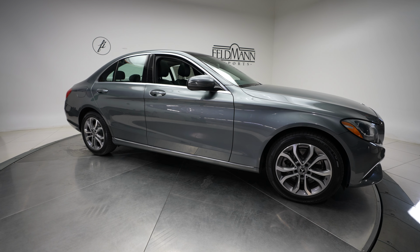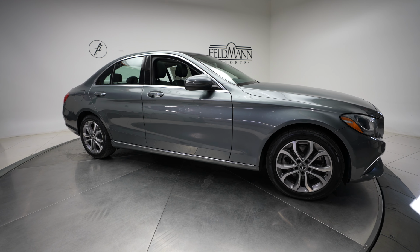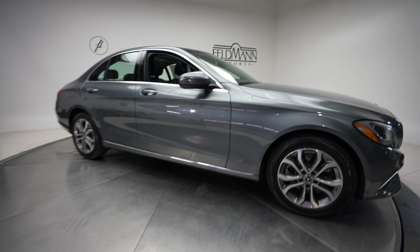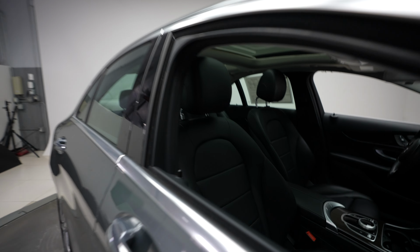Today we have a 2017 Mercedes-Benz C-Class C300 4MATIC. This comes in a gray exterior with a black interior.